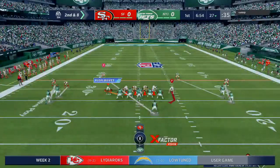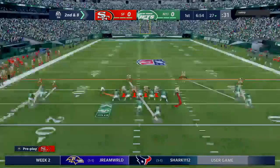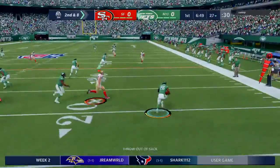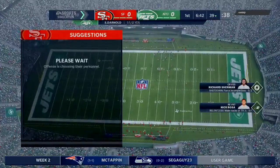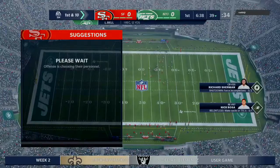The last run good for 2. Here's 2nd and 8. Darnold. A screen to Bell. And he gets this one just shy of the 40. They'll mark him down at the 39. 12 yards there and a first down.